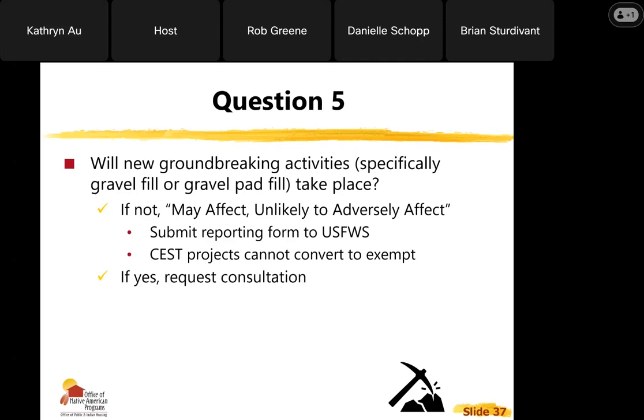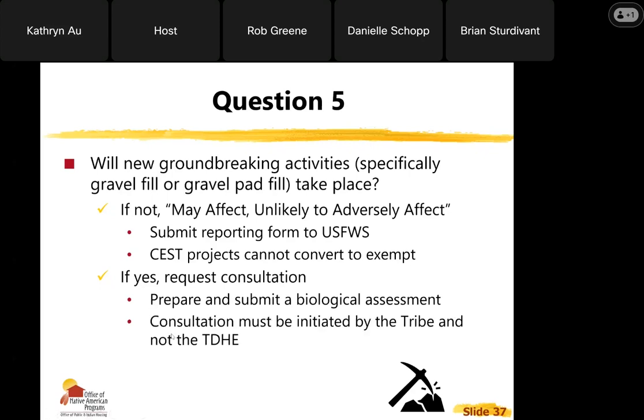But if you are doing ground disturbing activities, specifically gravel fill, then you have to request consultation, because this is something where there is a likelihood of harming some endangered species or habitat. It's unclear. We just need more information. We'll have to actually look at your project. And so that's when you'll want to contact Fish and Wildlife Service and go through the next steps, such as getting that biological assessment, biological evaluation, and consulting with them, and any required mitigation. Submitting a biological assessment. And again, the consultation must be initiated by the tribe and not the tribally designated housing entity.